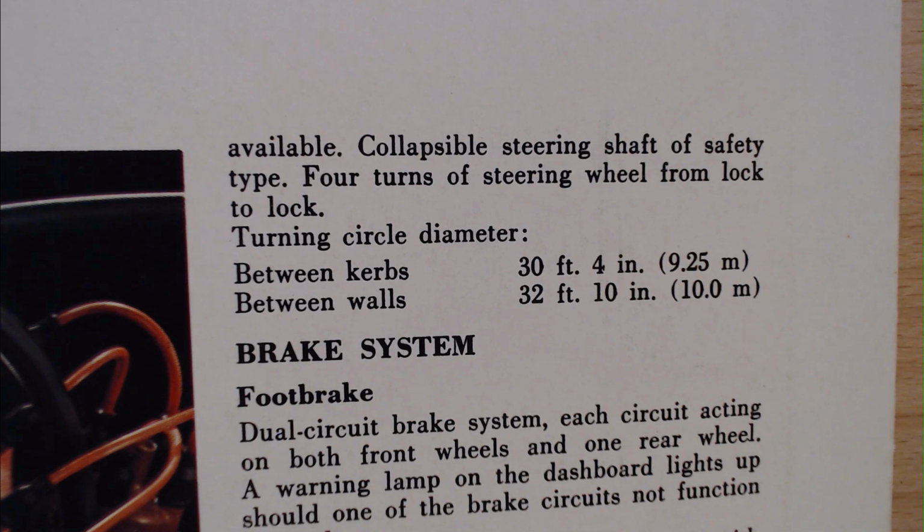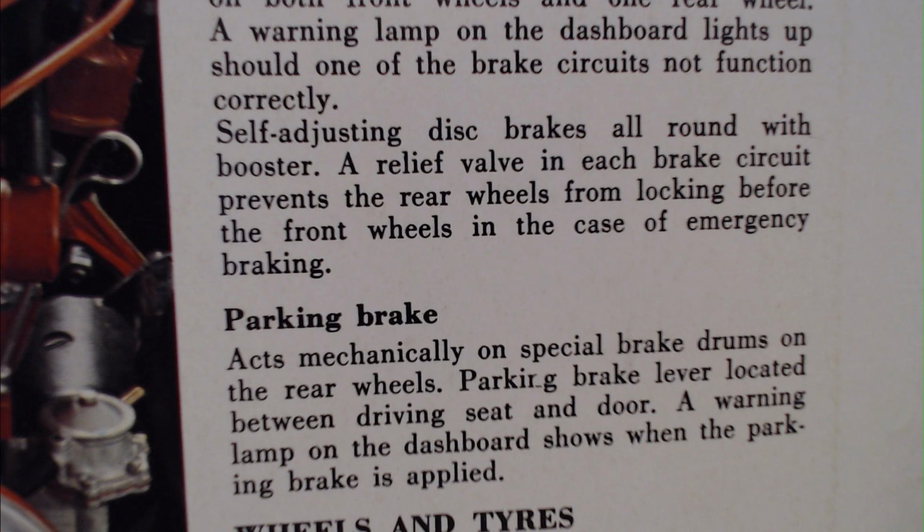Moving to the brake system, foot brake, dual circuit brake system, each circuit acting on both front wheels and 1 rear wheel. A warning lamp on the dashboard lights up should one of the brake circuits not function correctly. Self-adjusting disc brakes all round with booster. A relief valve in each brake circuit prevents the rear wheels from locking before the front wheels in the case of emergency braking. Parking brake acts mechanically on special brake drums on rear wheels.